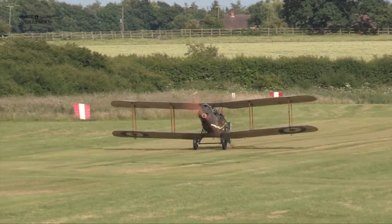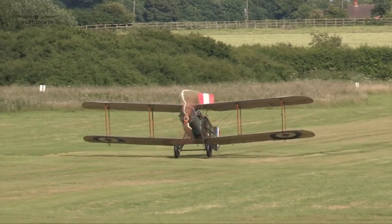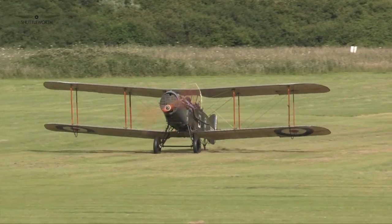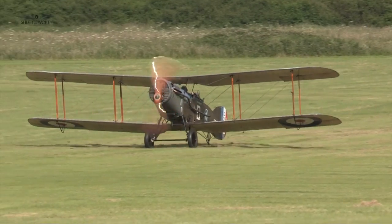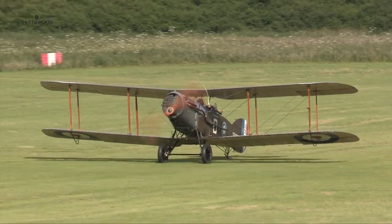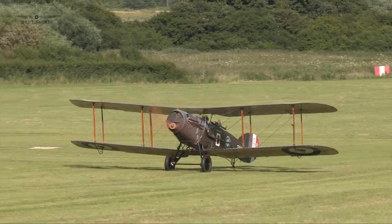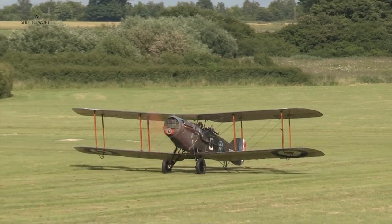However, the attrition rate was extremely high, and I understand that more aircraft were lost through flying accidents than in combat in the First World War. We operate this aeroplane very carefully. It's not without its challenges, because there's an interesting story about this aeroplane.